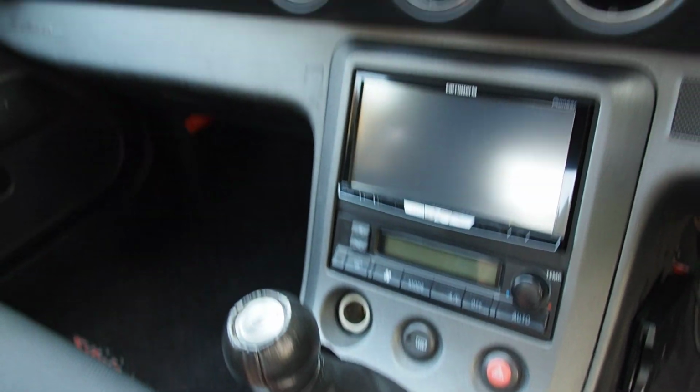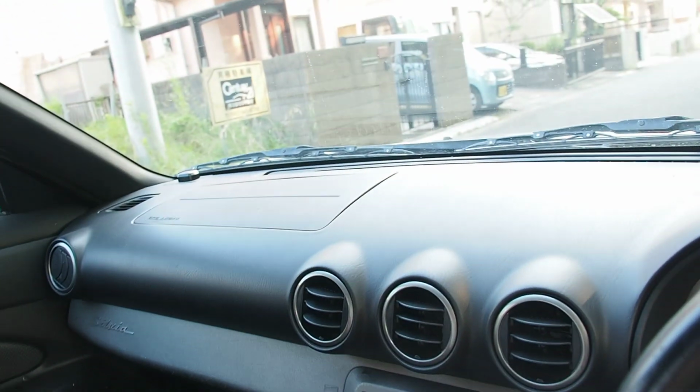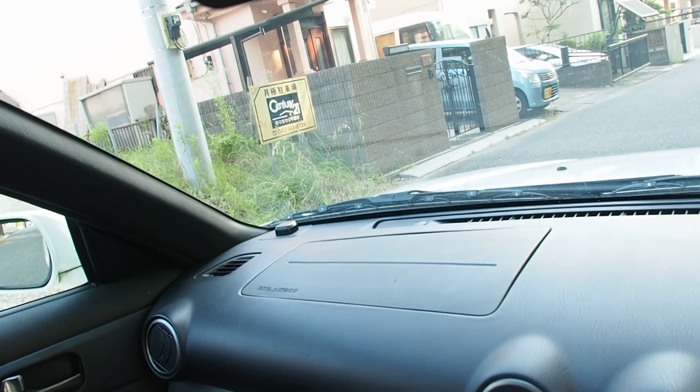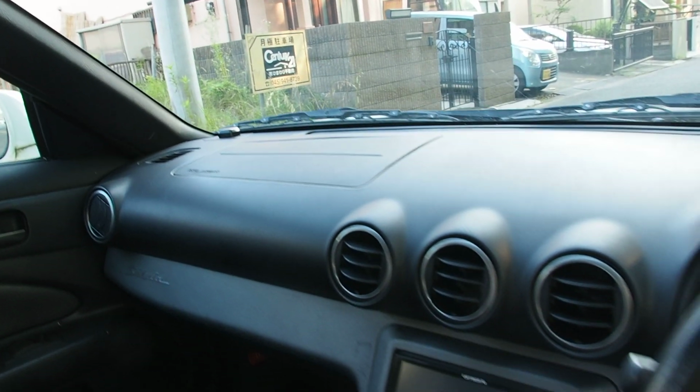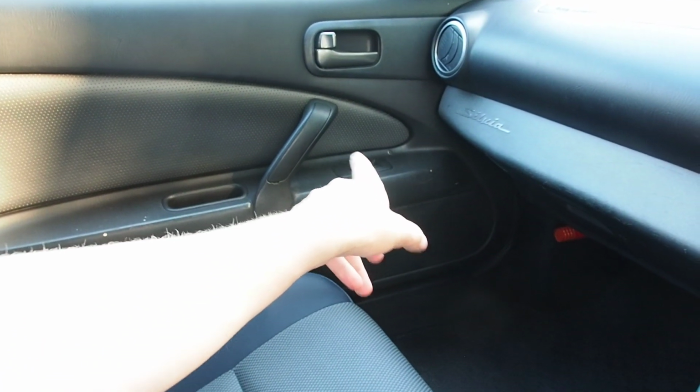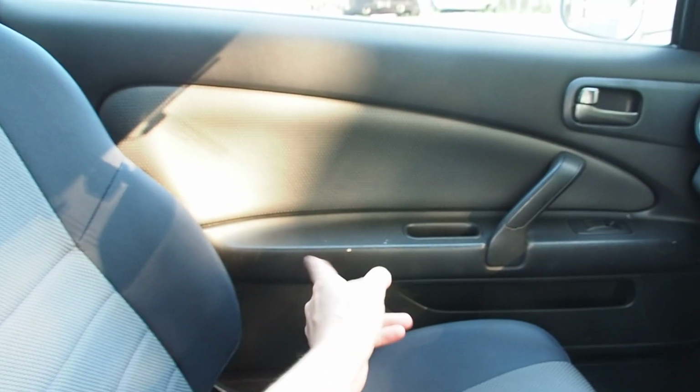AC panel, navi panel. Here you can get another view of the dashboard. That airbag is a little bit up. Now that typically happens on 90s dashboards, even if the airbag isn't deployed. There's a little bit of glue mark there, some scratches there, some scratches here, and this door card I got in the pictures has a few things there of like little rips in it.